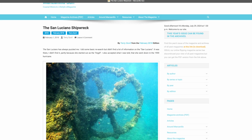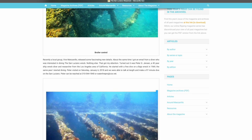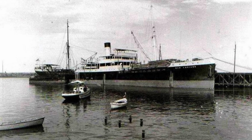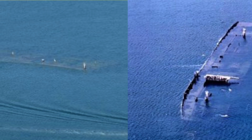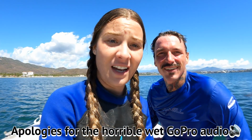After doing some research, this is in fact the San Luisiano, a 300-foot steel cargo ship which sank in the late 50s or early 60s. She struck a submerged rock during a Category 5 hurricane in the Bay of Santiago. To her credit, she was the oldest deep-water commercial steamship still active on the Pacific coast, with a 73-year history that spanned 2 world wars. Now she remains a sunken treasure just outside Manzanillo, where scuba divers and snorkelers can enjoy the thrill of exploring a historic shipwreck. I don't know what you guys saw.